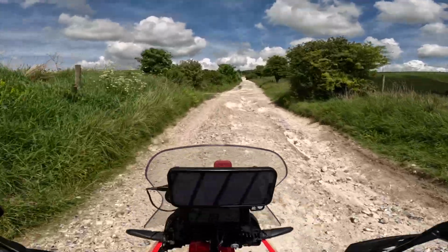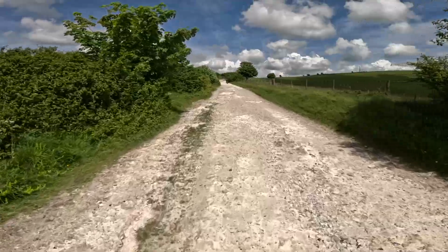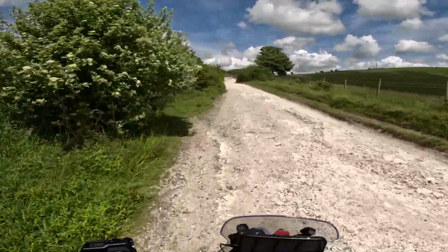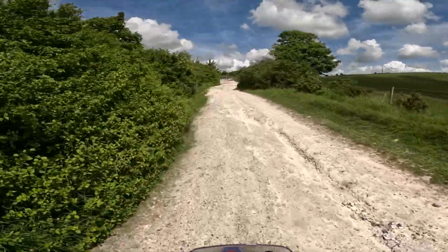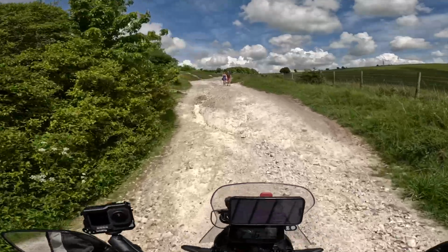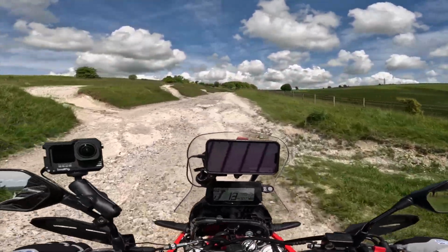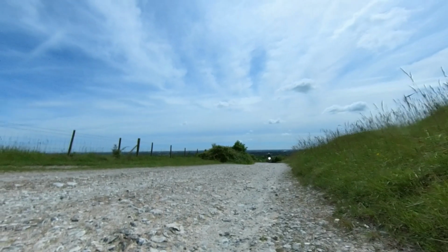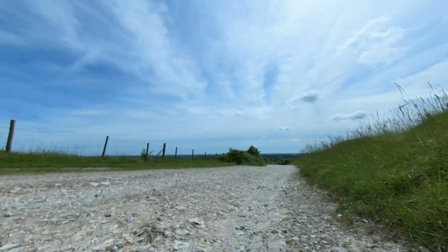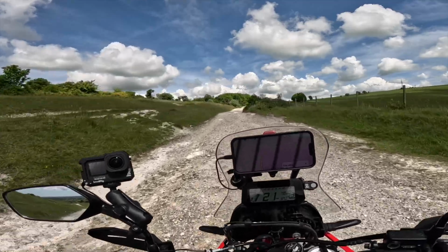Right, over we go. Wow. And then what we'll do, up. Lovely. Right, let's put up here on the left and get a bit of scoff and a drink.